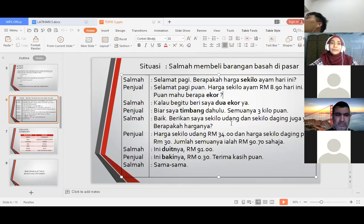Shrimp. Yes, shrimp. 1 kilo shrimp or prawn and 1 kilo meat. Meat. Yes. 1 kilo shrimp and 1 kilo meat and 2 chicken. Okay. So how much do I have to pay?